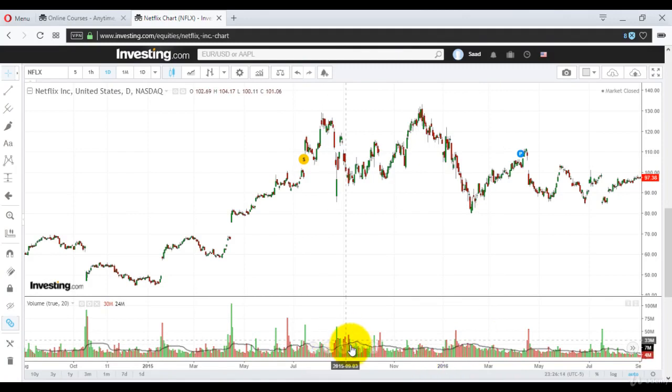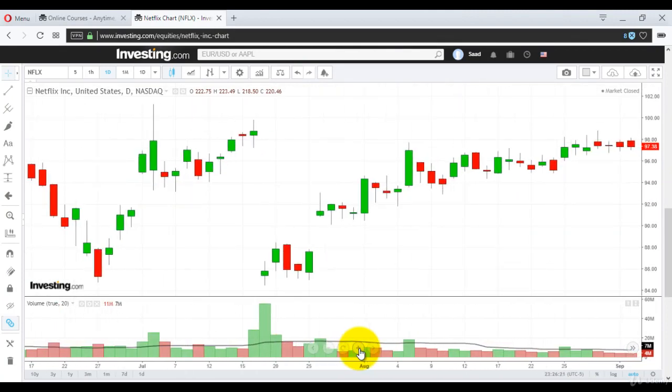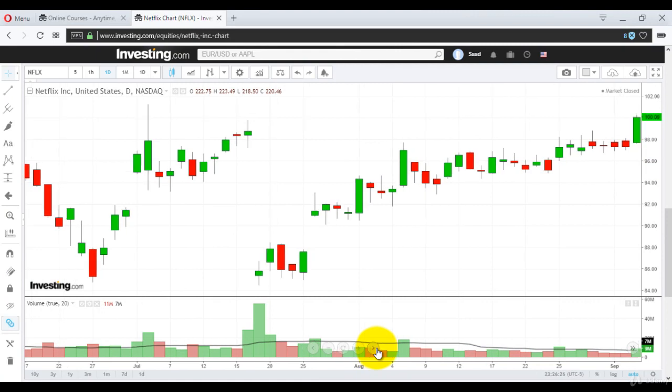Hi guys, today we will discuss Netflix on the daily chart and I will show you how to trade candlesticks. Now, if you look at it, this is the first major green candle, an engulfing bull that has eaten all these red candles. Even before this engulfing bull, it was bullish. Why? Because these red candles were not eating any of the green candles. Just look at them.